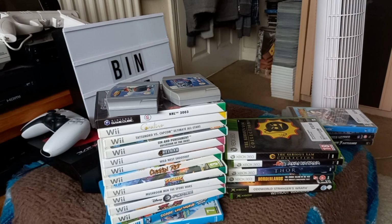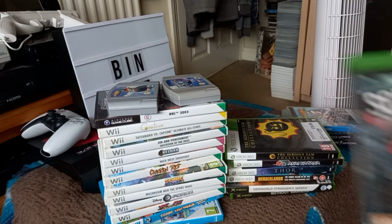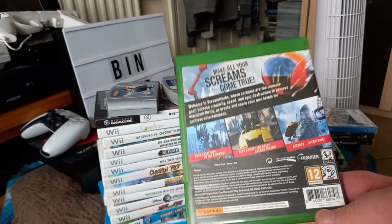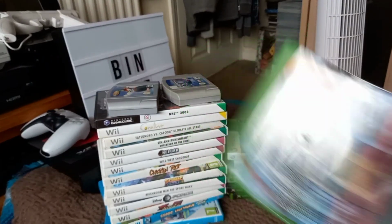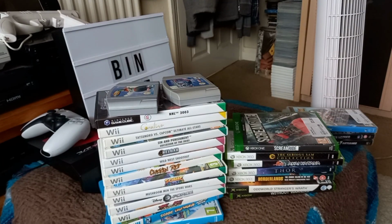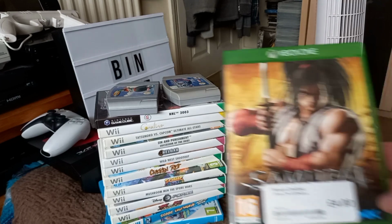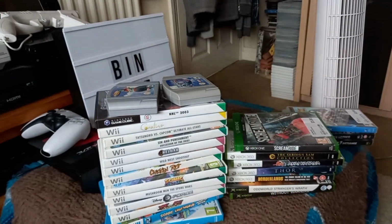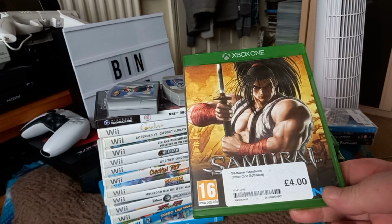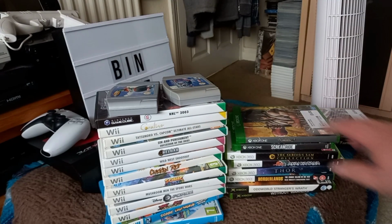We've got a couple of Xbox One games. Scream Ride. I believe you create your own roller coasters and stuff and then ride them. That was £3. And then you've got Samurai Showdown, £4. Classic sort of SNK fighting game. Yeah, can't go wrong for £4. Give that one a go.